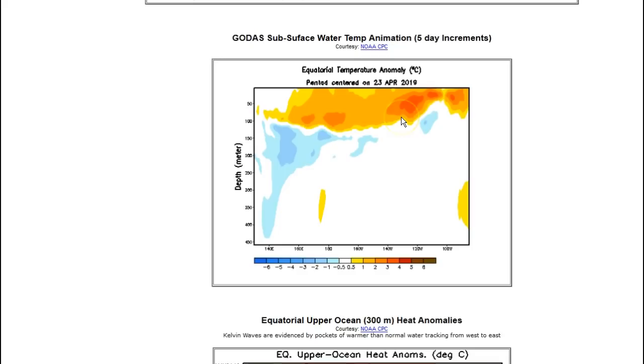Here we go. Same data used as above, just modeled a little bit differently, but still you see the entire Pacific Ocean on the equator warmer than normal. Here's your pocket of your Kelvin wave right here. Warm anomalies pushing into the Equator and up over the Galapagos, sort of bleeding to the surface, but not strongly so. Yeah, 3 degrees above normal in pockets right here. Not a huge Kelvin wave in terms of intensity, but covering a good size area.